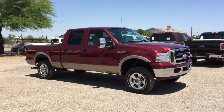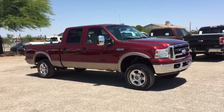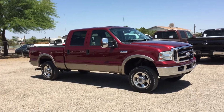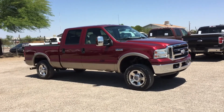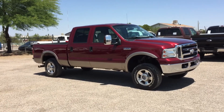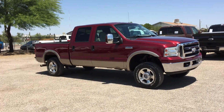We're selling this truck. It is a 2005 Ford F250 crew cab short bed. It's a 6.0 turbo diesel, four-wheel drive. It's a Lariat, which is leather. It has 121,308 miles. It was a theft recovery purchased directly from an insurance company in Sacramento, California. It is on a salvage title due to theft.